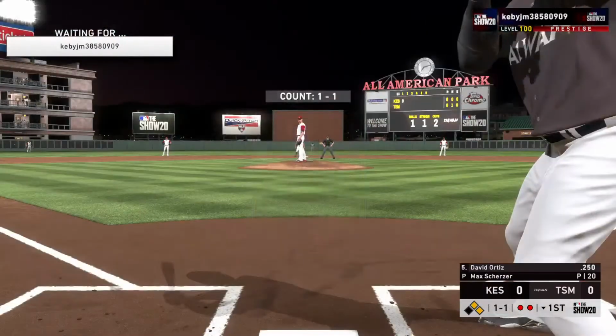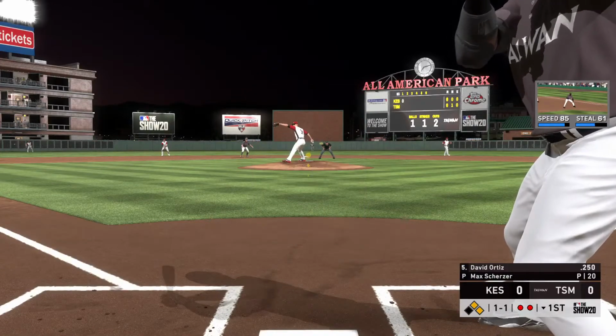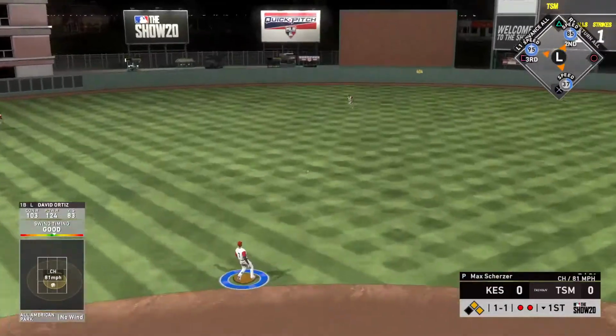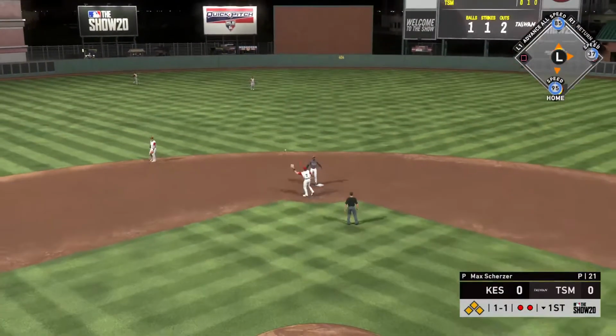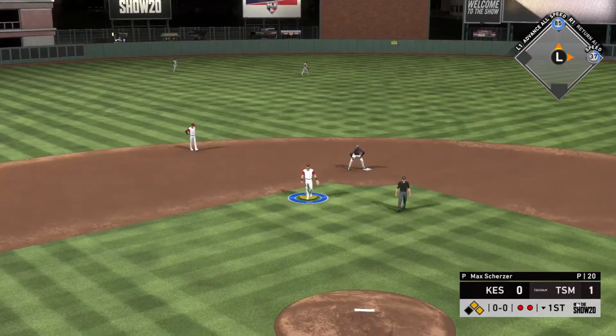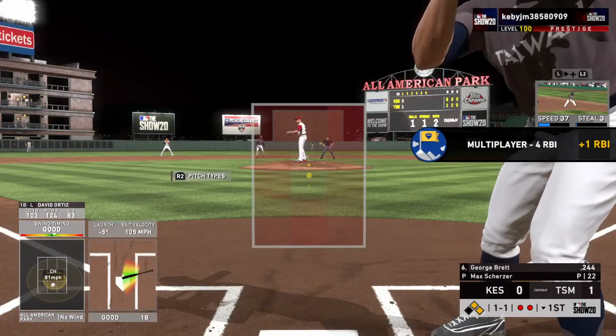At the plate, David Ortiz. He'll get to take his first cuts here. Back up the middle, and that's through into center field. Base hit. The run comes across to score, and they jump ahead 1-0. Two men are on with 2 men out.